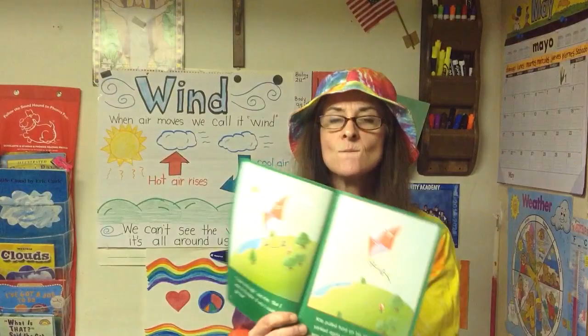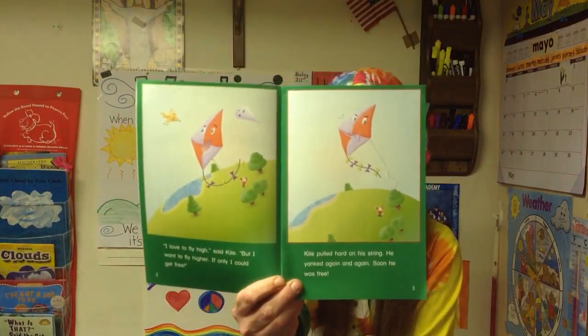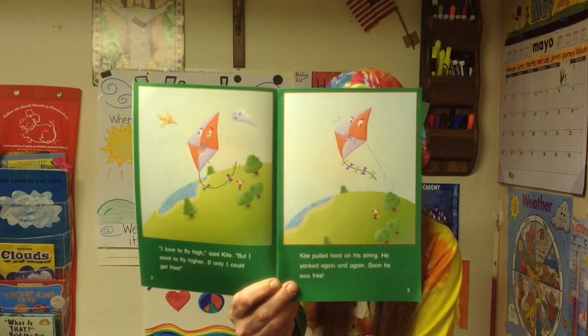I love to fly high, said Kite, but I want to fly higher. If I could only get free. Kite pulled hard on his string. He yanked again and again, and soon he was free. Oh, the little boy down below must be sad. His kite is getting away.